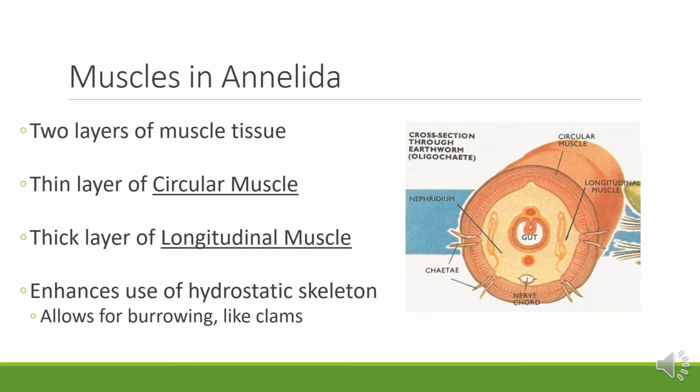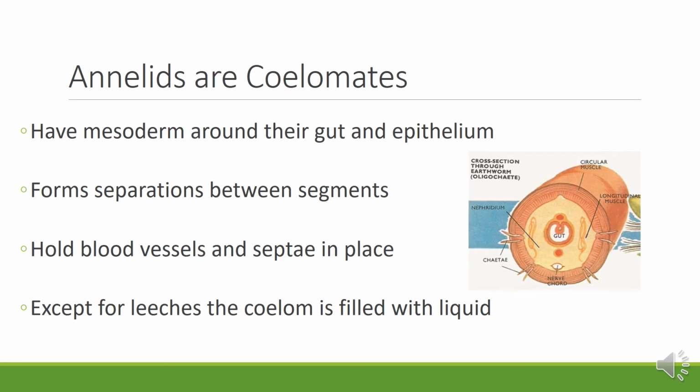Muscles in Annelida. They have two types of muscle tissue. They have circular muscle, and then they have longitudinal muscle. Having both of these allows them to burrow, allows them to move throughout their environment more controlled. Nematodes only have that longitudinal muscle, and that's why they were like a whip. These guys can actually make a worm-like motion and crawl through things. They use their hydrostatic skeleton for burrowing, just like clams do.